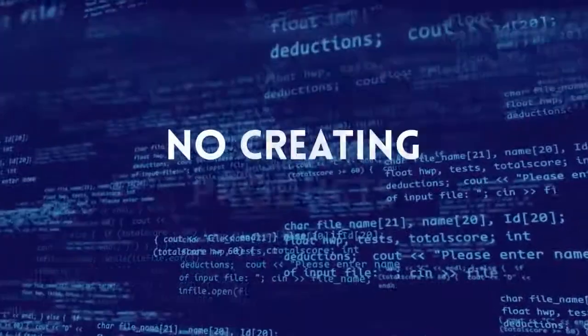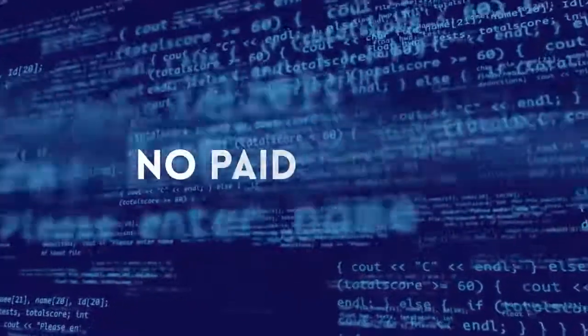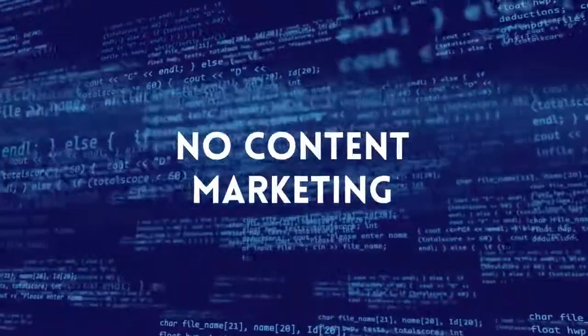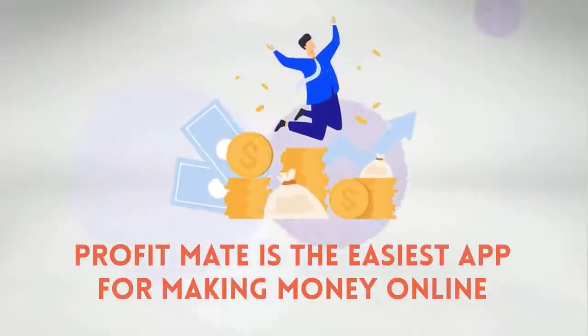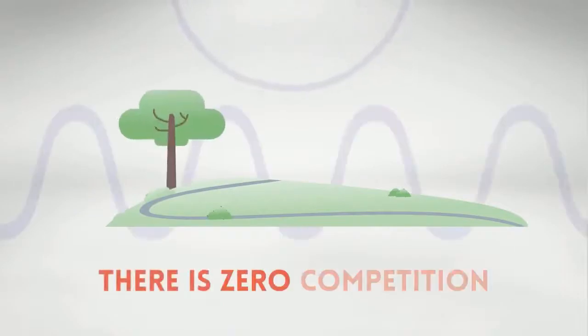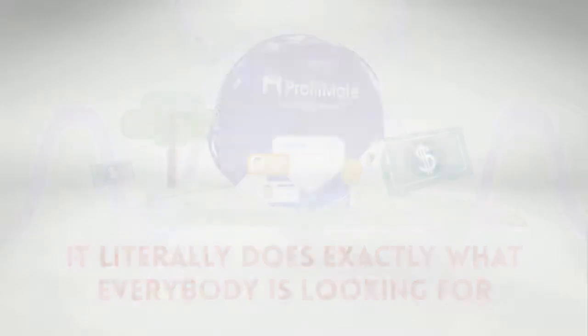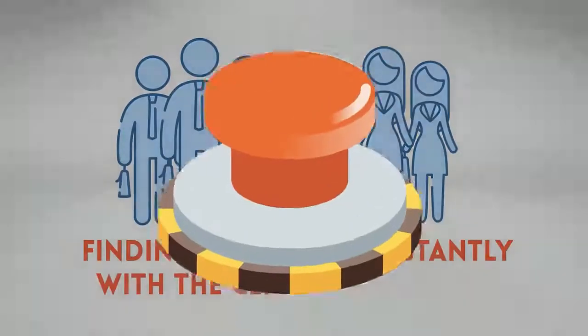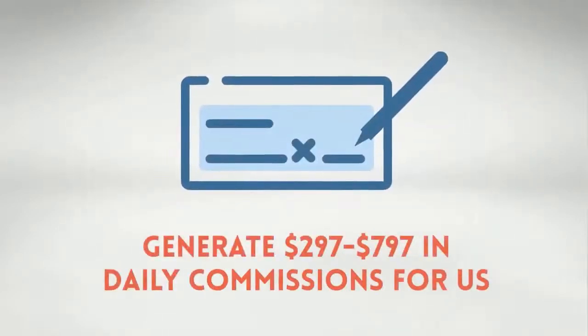No making videos, no creating products, no list building, no social media marketing, no blogging, no paid traffic, no content marketing, no webinars, no nonsense, and no more frustration. Yes, ProfitMate is the easiest app for making money online. There's zero competition. It literally does exactly what everybody is looking for, what truly matters. Finding customers instantly with a click of a button, and preloading real sales scripts that generate $297 to $797 in daily commissions for us, or your money back.